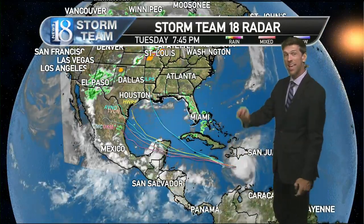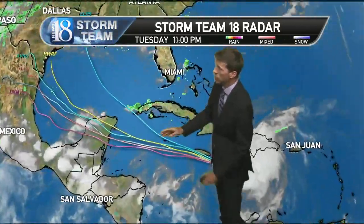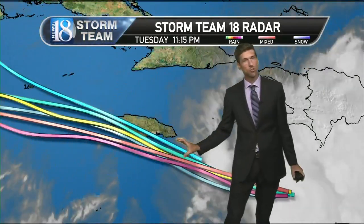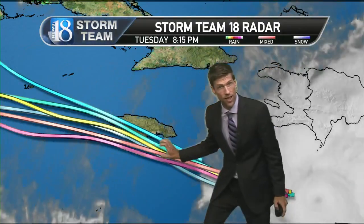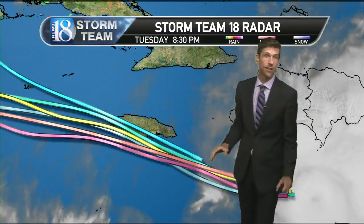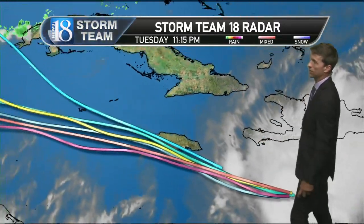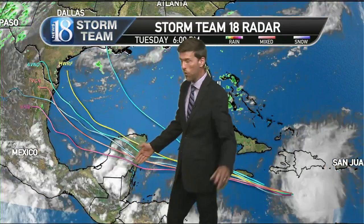But there is Beryl, Category 4, max sustained winds 150. And the new model data is on the screen, spaghetti plot. Various models here show the eye moving on the south side of Jamaica, or perhaps even a little farther north. So the bottom line is devastation for Jamaica as the hurricane moves over that island, and then it makes landfall in the Yucatan as a 3 or a 4.